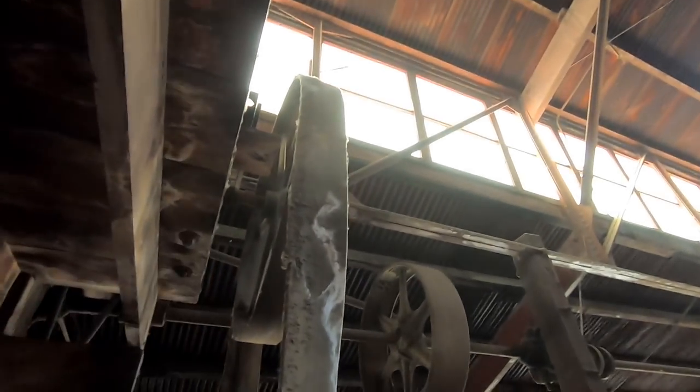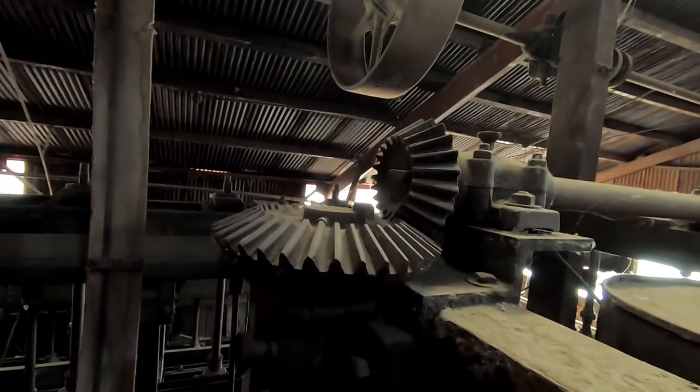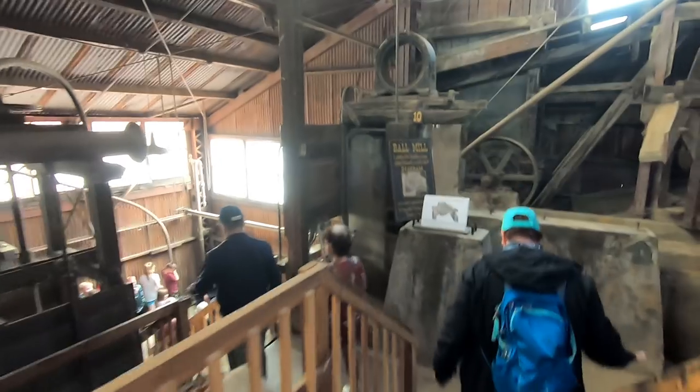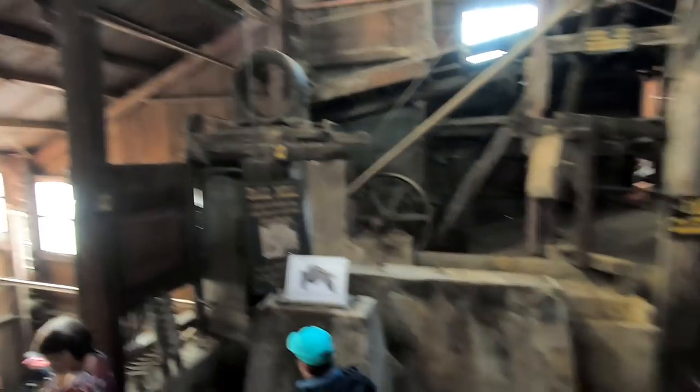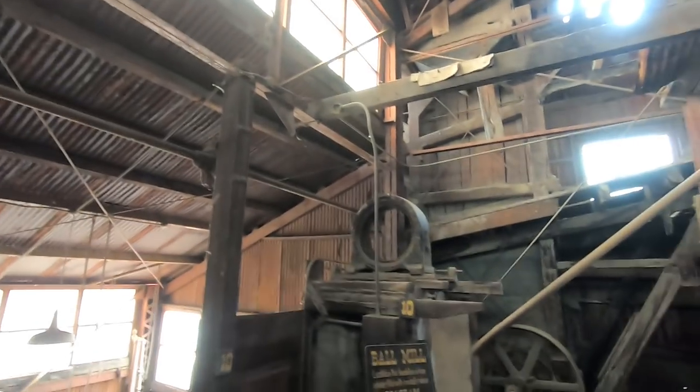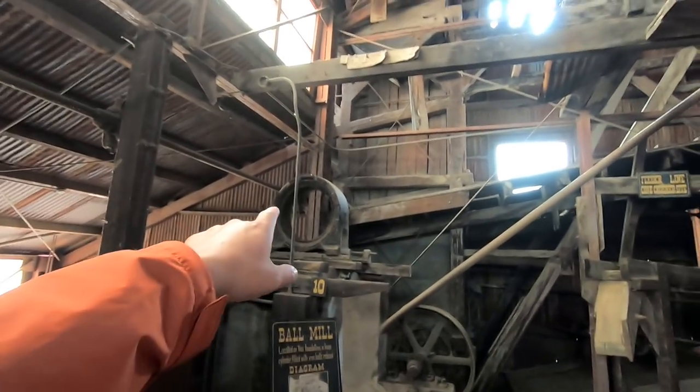Love seeing the old equipment still in place. The big pulleys. They've got the big bevel gears. The mixture tank. You see the prop down there. That line shaft going across there. That's part of an old electric motor right there.